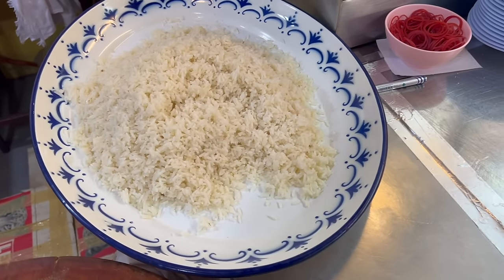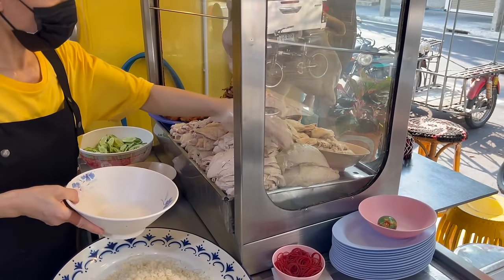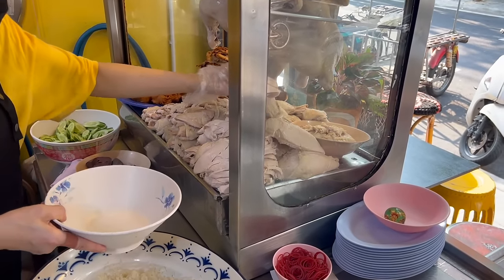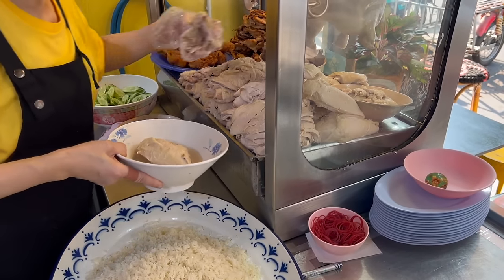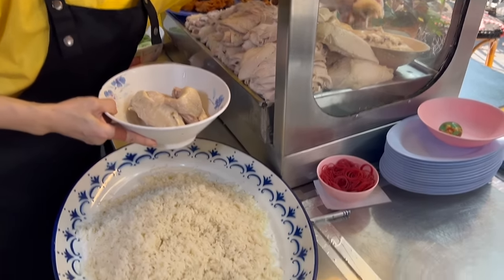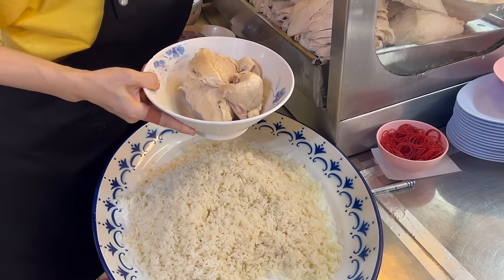This is 2 kg of rice over here. Now she's going to prepare the chicken, which is going to be 1 kg. She's getting the chicken right now. Looks very healthy. It's just like boiled chicken and stuff. But I think that rice is also infused with like chicken broth too. So it's like flavored rice.